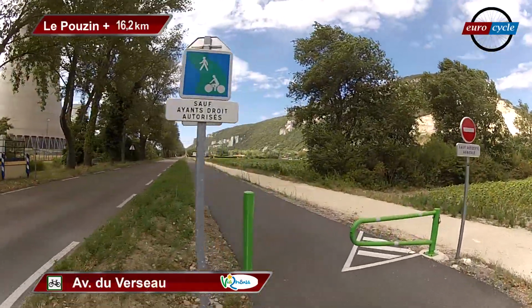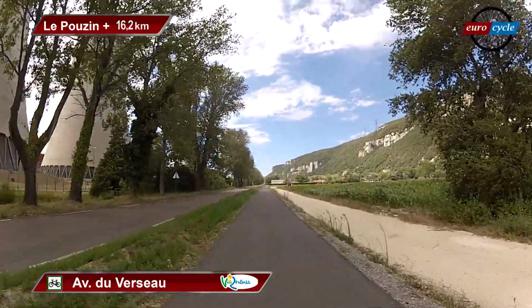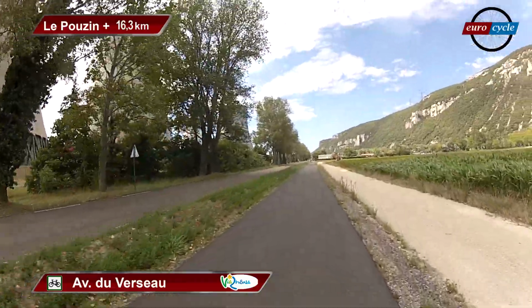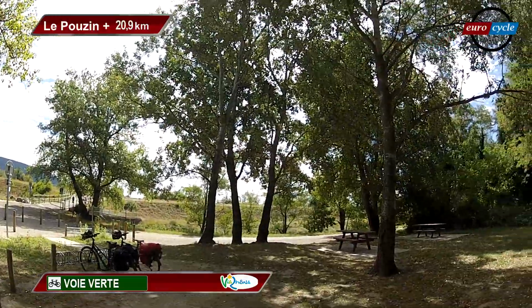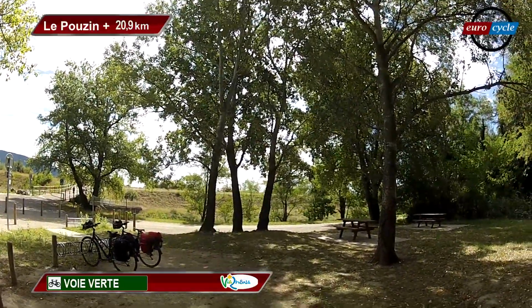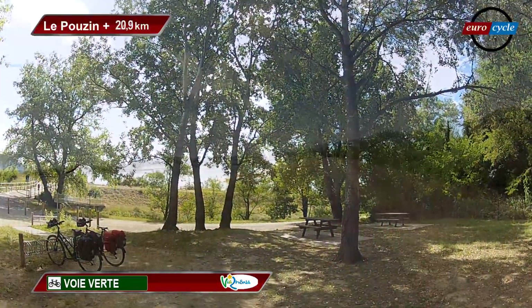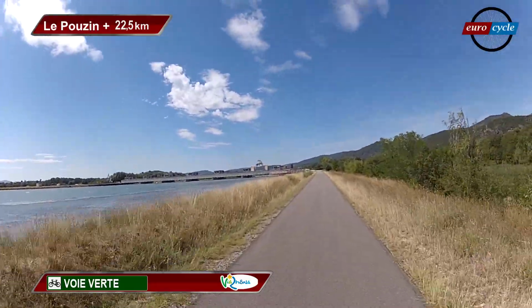The trail skirts around towering nuclear cooling towers at this site. It's both a spectacular yet ominous sight. We stop for a snack of fruit and water under the trees at this trailside rest stop. Soon we're back on the path above and beside the Rhone.